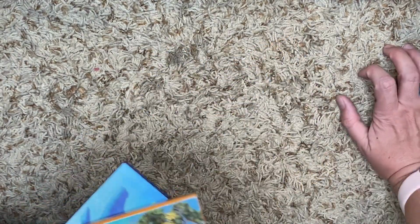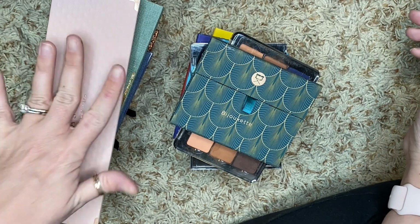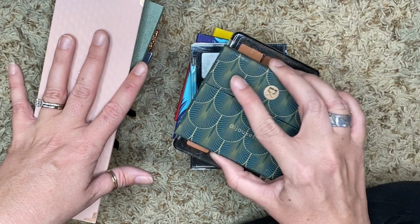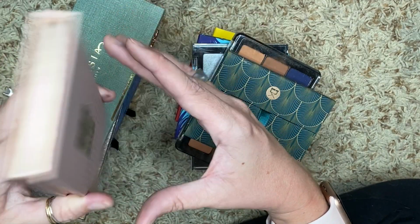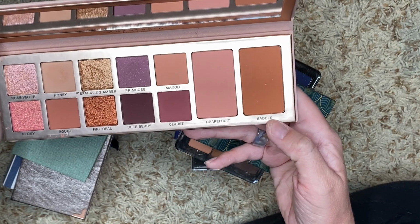So we're starting strong. Next, we're going to be taking a look at my Anastasia Beverly Hills palettes and my Viseart palettes, because I have quite a few of those, and let's go through them. So let's start with Anastasia Beverly Hills. This is the Primrose palette. This one also has a blush, and you can use this as a bronzer.